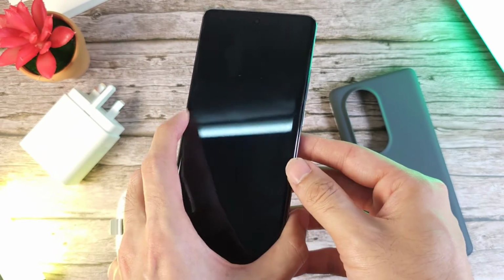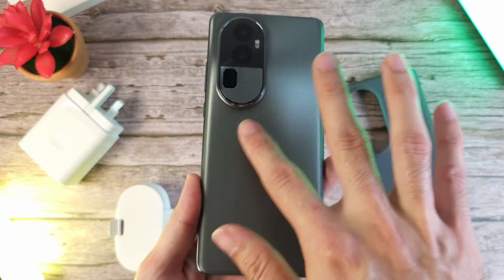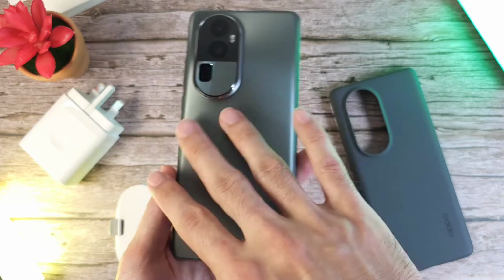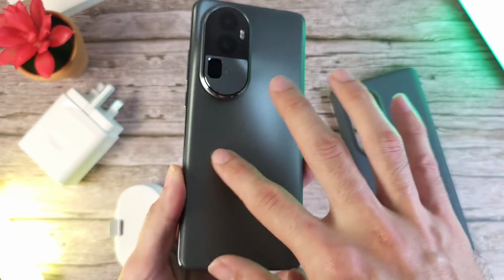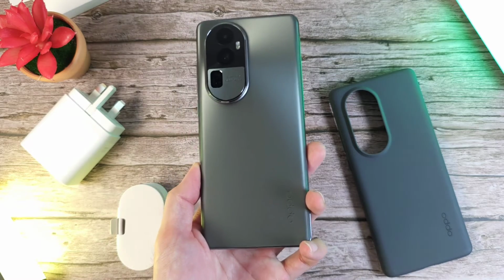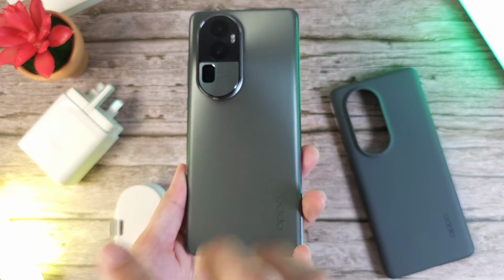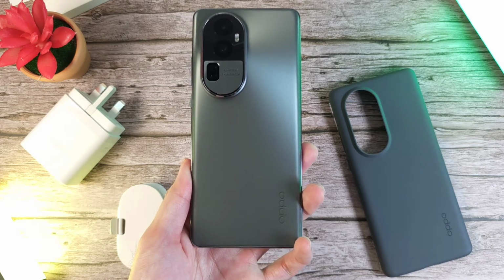Alright, looks really good over here. And oh my goodness, I am not kidding you guys. It really looks and feels really nice in hand. Very, very premium look indeed. And yes, it looks really nice. Let me set up this phone and I'll get you guys in a little bit.